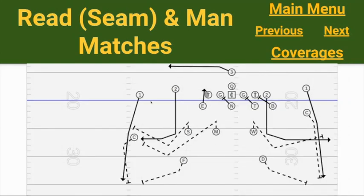We're read to the field here, and we're man to the boundary. 2 detached, we're checking read. 1 detached, we're checking man. Our corner is keying 2. We would most likely be calling seam by that number 2 receiver. Our stud linebacker, in most cases, is going to get hands on, reroute 2, expand, push him outside. Corner keeps sinking. He's going to keep outside leverage on 1 unless he feels like the safety's not getting there.